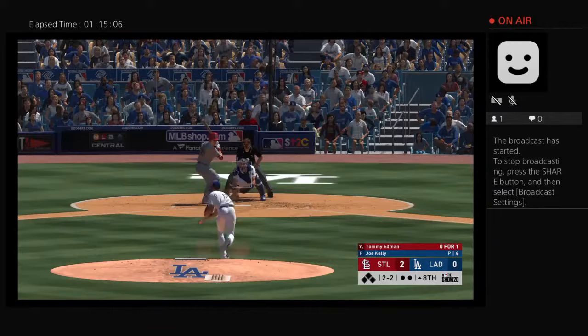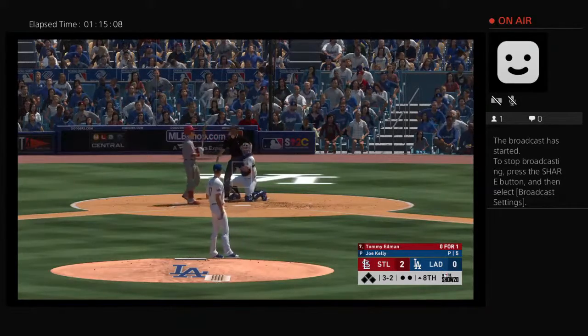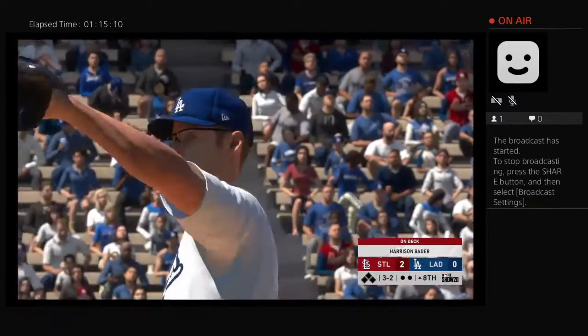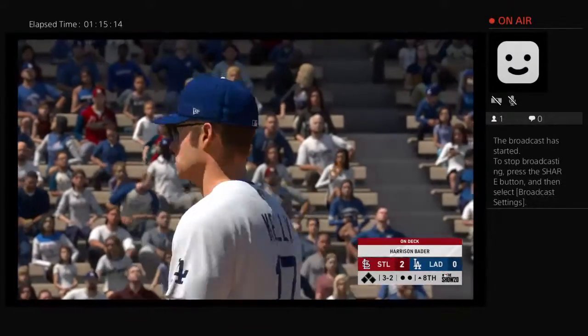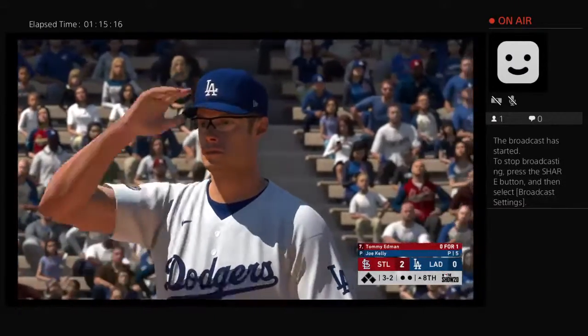The 2-2 doesn't get the zone. Count full now. From 0-2 to 3-2. What a great at-bat to start this inning off. Hey, this could be a productive inning.